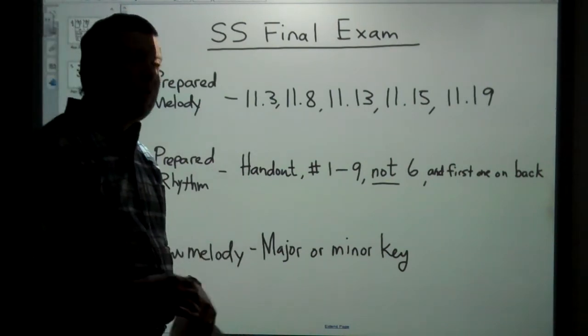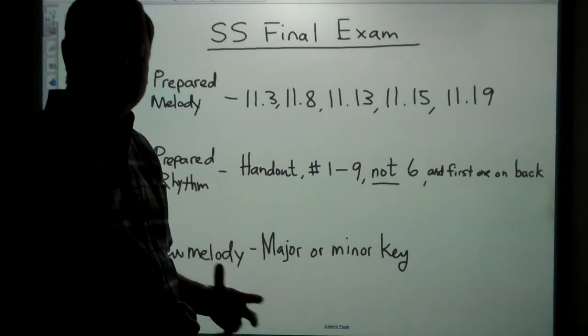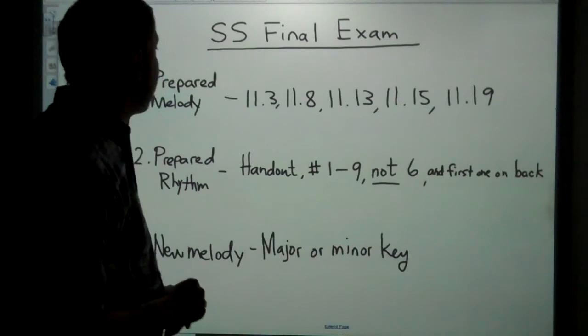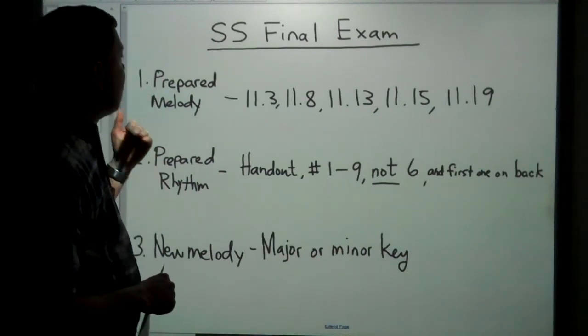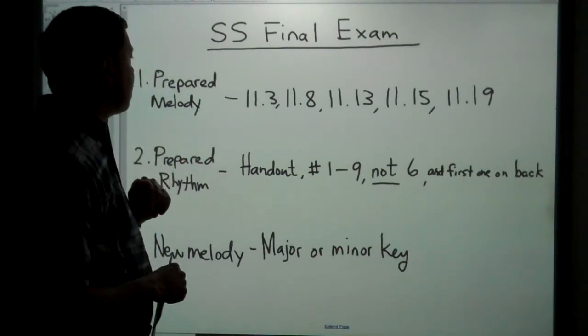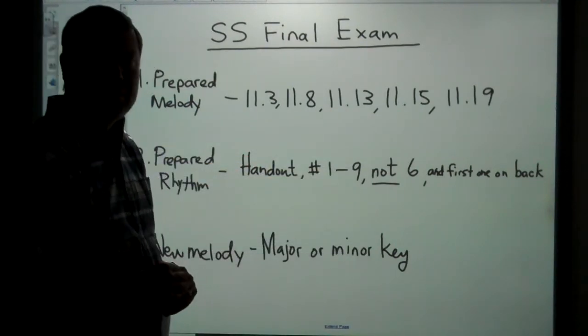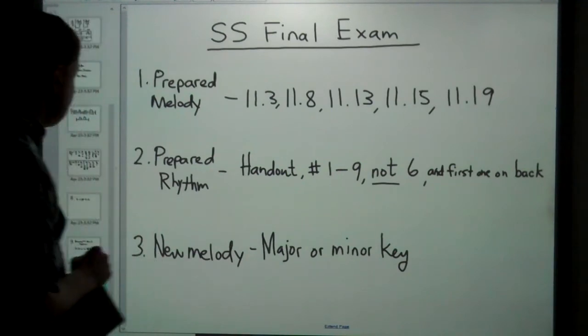We have done a lot of melodies in Chapter 9 of your sight singing text. Chapter 10 is all rhythms, and we have already done those in the past, either a prior unit or a prior semester. So Chapter 11 will be our final chapter for sight singing melodies. And these are the 5 I'd like you to start practicing and learning between now and the final exam.